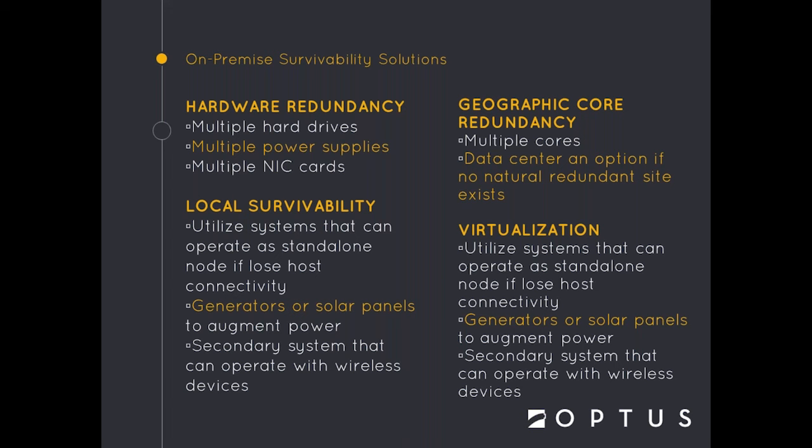But looking at a hosted data center is definitely a key option, even if you are in a single site environment, because you don't want a disaster to take down your entire organization and not have any access to all of your information. Virtualization is great. I can't talk enough about that.